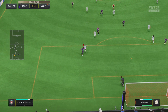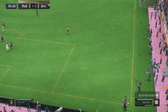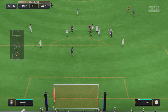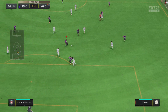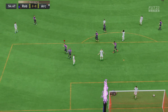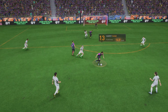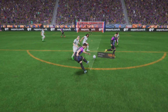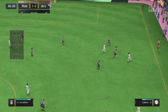Ronaldo. Opportunity. Good stop from the keeper. So deciding to make a personnel change at this juncture. Now keeper getting both gloves on the ball. The high press was very much on. Nicely timed tackle.